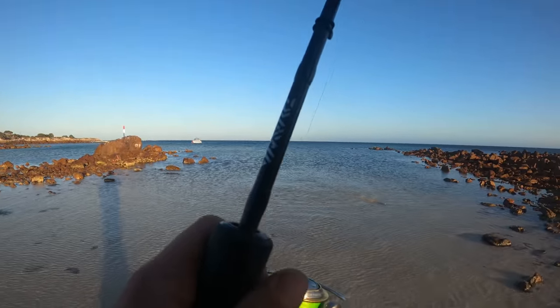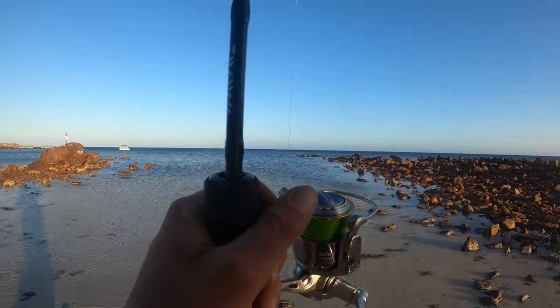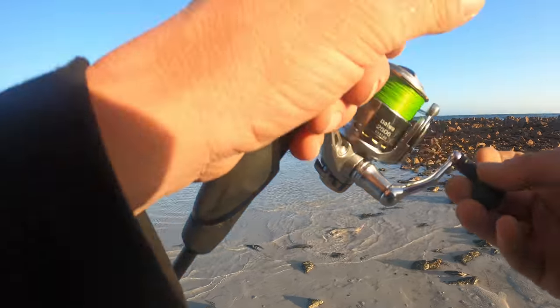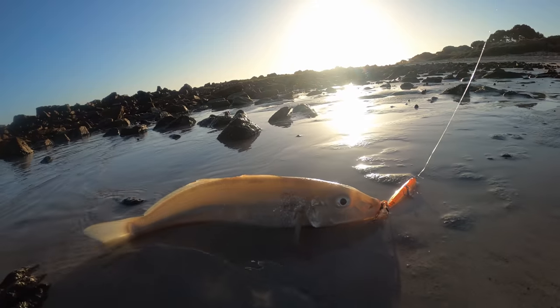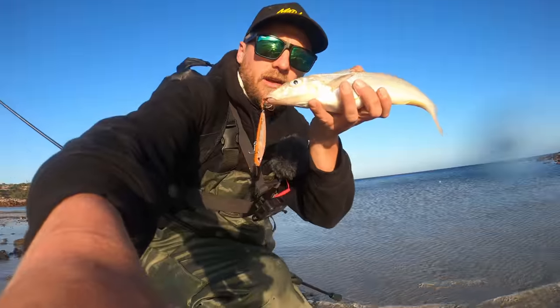Yep, here's my first small one. That's all right. Go on, buddy. Beecham trout style. Actually, nah, he'll be a 40. Yellowfin whiting on the flats. Phew, how good. Okay, so dodge tide.